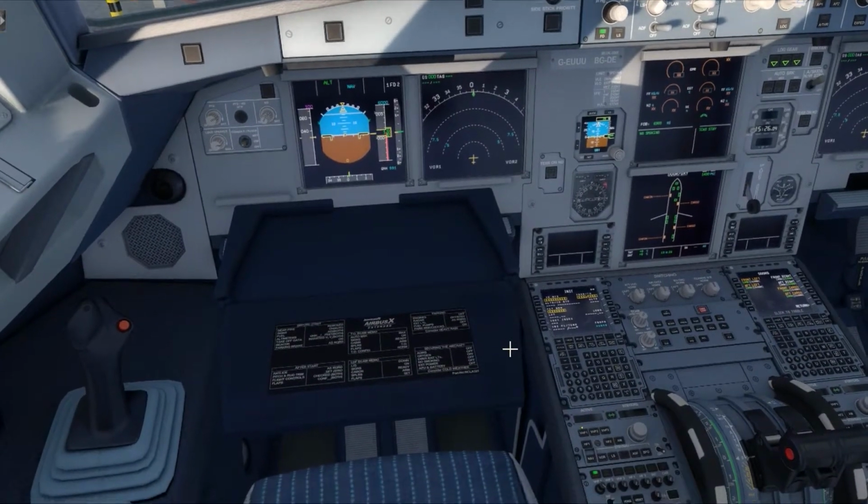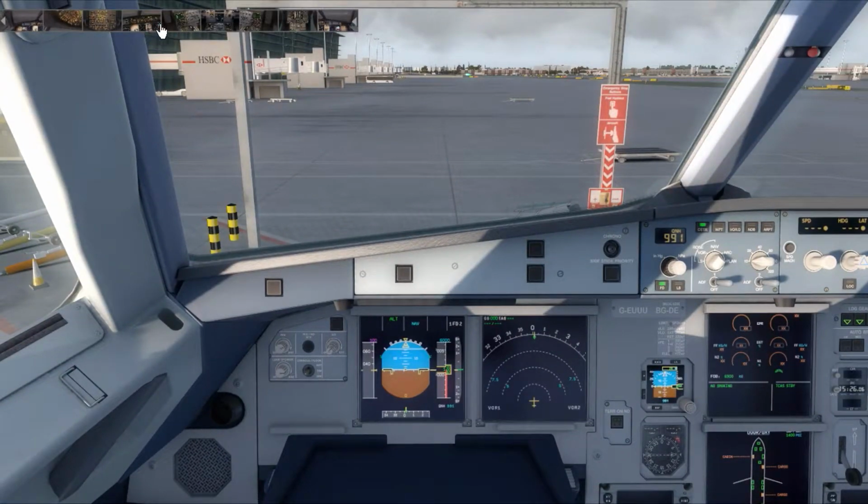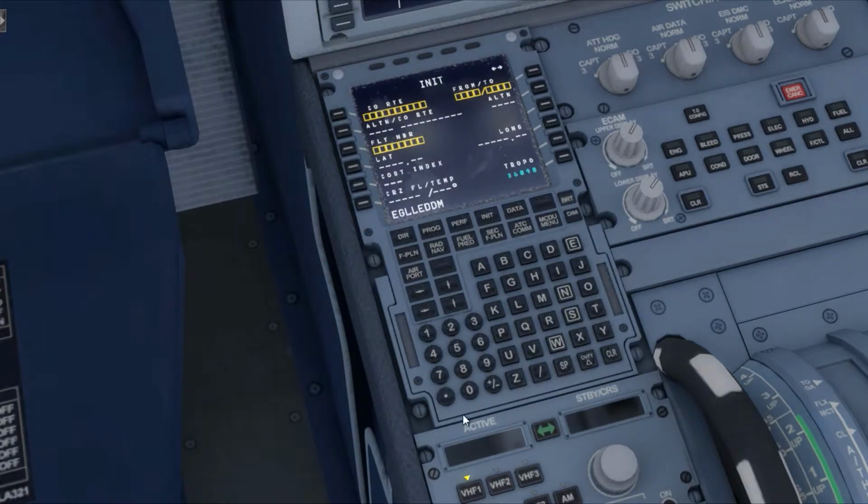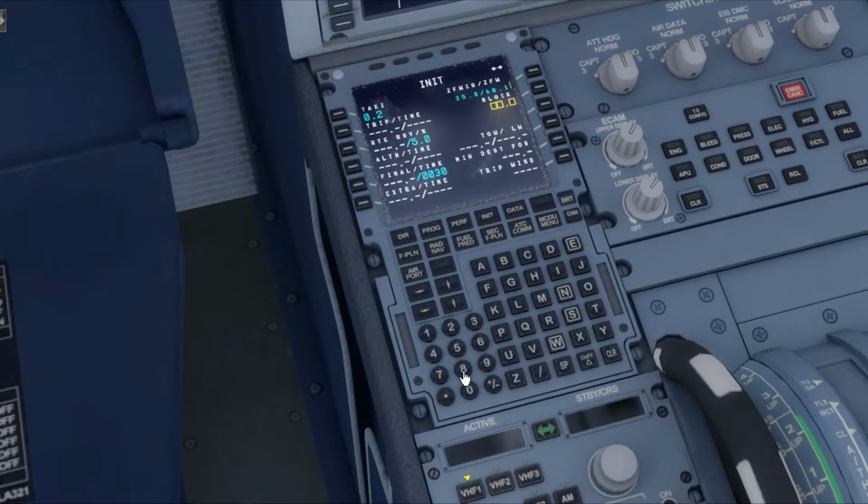So the IRSs are aligned, so it's time to program up the MCDUs. So company route today is Echo Golf Lima Lima to Echo Delta Delta Mike 01, which I put in here. That's great. Okay, our flight number is Speedbird 926 Mike. Cost index is 20 and cruising at level 370. We're going to take 6.9, almost 7 tons of fuel.